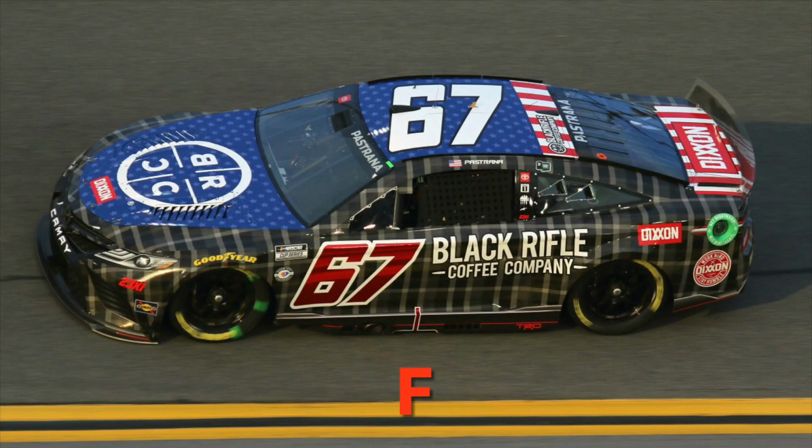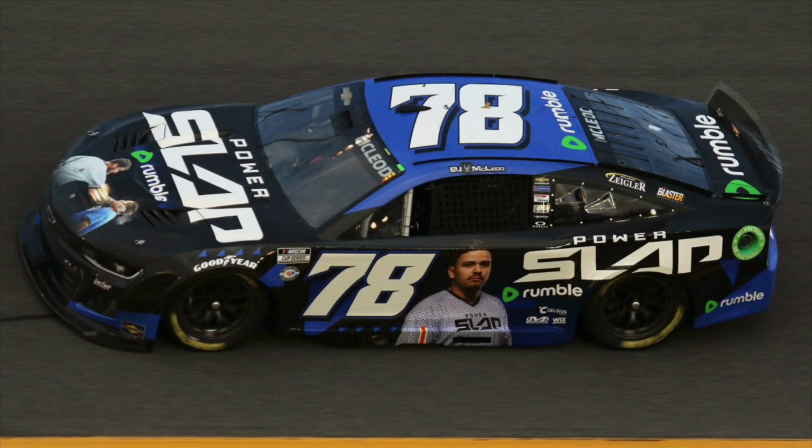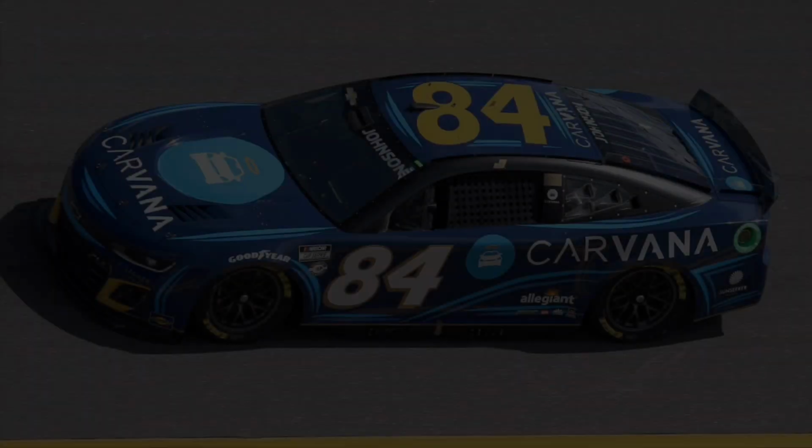Travis Pastrana got an F. This paint scheme is horrible in my opinion. I'm sorry if you like it, but I don't. Ty Dillon, B minus. Nothing too bad about this paint scheme, but also nothing too good about it in my opinion. BJ McLeod, I gave an F. I just don't like this paint scheme or the design, but yeah.